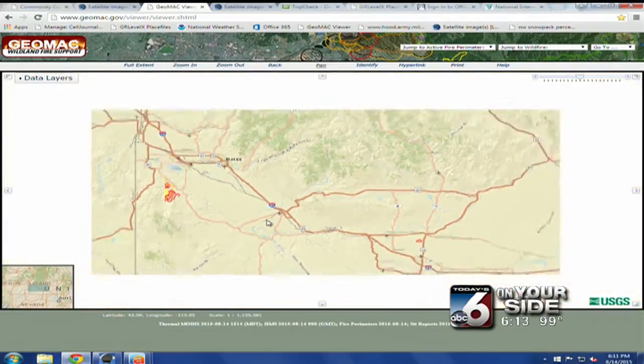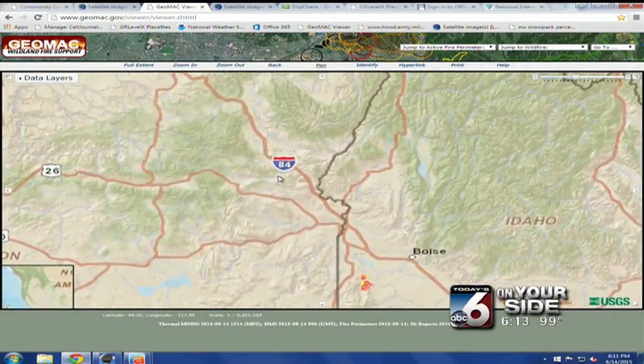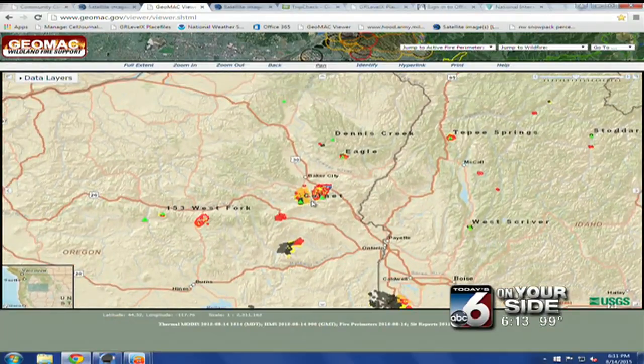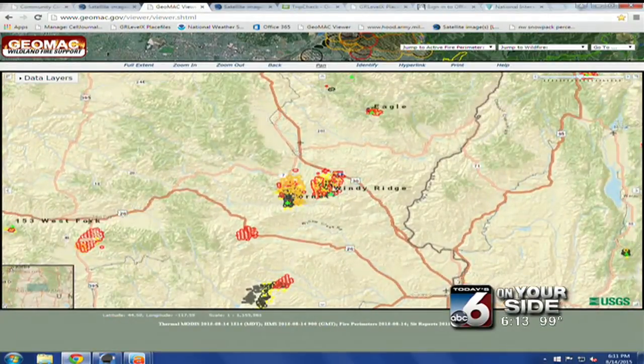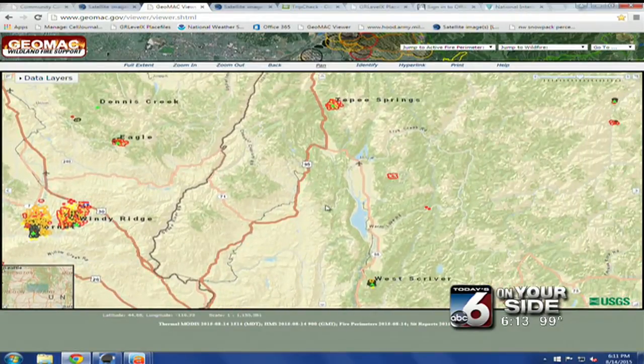Now I'm going to widen out and show you what's happening a little bit further to the north and northwest. First of all, in eastern portions of Oregon, we'll zoom in and see these fires come on in. This is the Windy Ridge fire right here, which is closing I-84. This fire is right over Highway 26. I didn't check. I think I saw it earlier, but I'm almost convinced this road is closed right here. And you're going to have to watch when you go into eastern Oregon because of some of the fires burning there. But as you come back over into Idaho, take a look at this.